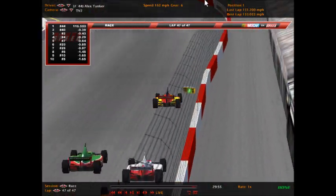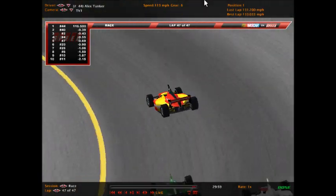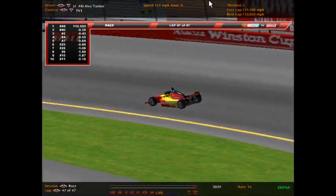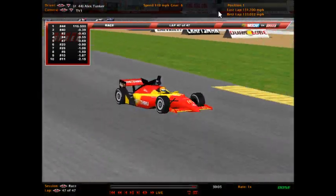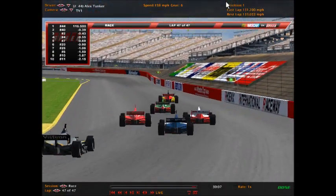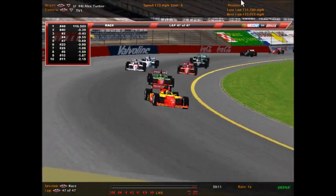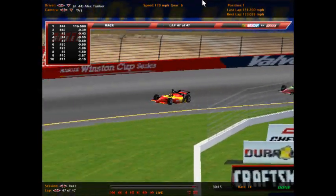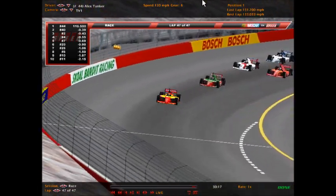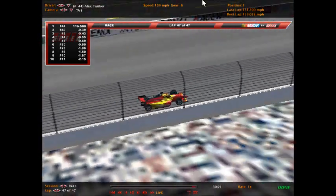And the number 44 McDonald's car has 1 lap to go here in race number 1 of the Mobil 1 IndyCar Series as they come off the 2nd turn. Looking good at the moment here. Carlson takes 2nd position right now. And off to number 4 they come. Round number 1 of the NNSCRA Mobil 1 IndyCar Series belongs to number 44. Alex Tanker wins at Phoenix.